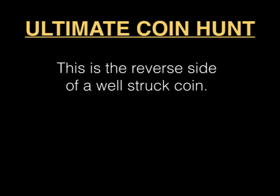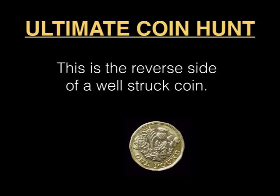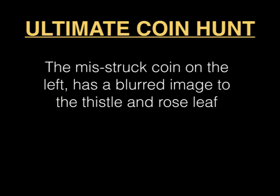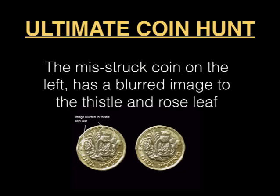This is the reverse side of a well-struck coin. On the reverse side, you're able to see the pattern on the thistle and the leaf of the rose. The misstruck coin on the left has a blurred image of the thistle and rose leaf.